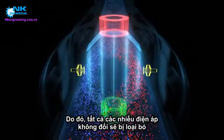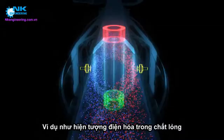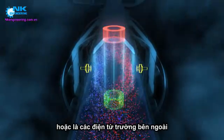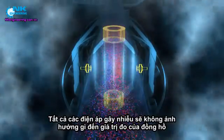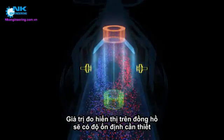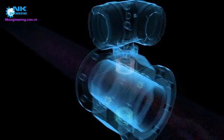As a result, all constant interference voltages can be eliminated. For example, electrochemical effects in the liquid, or external electromagnetic fields. Thus, the size of such interference voltages has no impact whatsoever on the actual measuring signal. The advantages of this are a stable measurement and a stable system zero point.